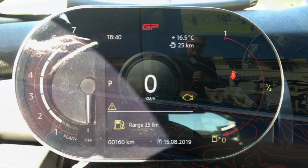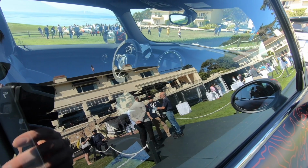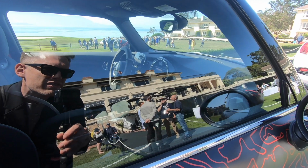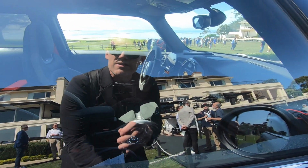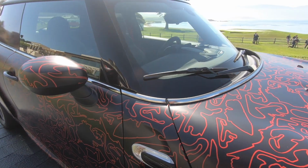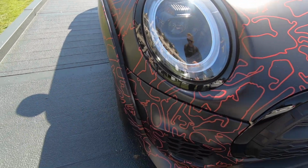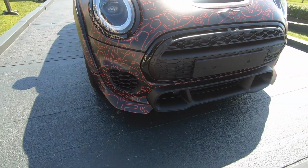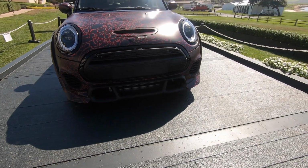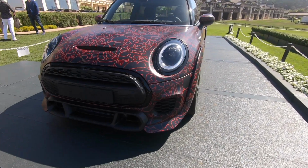Blacked out everything. You can't really see too much inside, but you can definitely see that digital cluster, and of course some special steering wheel there. Seats are the same as other JCWs. Rear seats are gone, of course, and then up front you've got that wonderful fender, which goes all the way down and kind of seamlessly blends into that lower balance, which has had some history with Mini fans. A lot of people don't like it. Here, gotta say, it kind of makes sense.